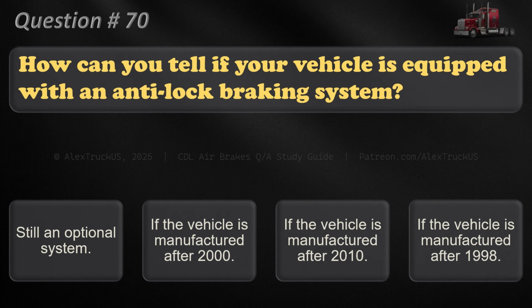Question 70. How can you tell if your vehicle is equipped with an anti-lock braking system? Still an optional system. If the vehicle is manufactured after 2000. If the vehicle is manufactured after 2010. If the vehicle is manufactured after 1998. The correct answer is if the vehicle is manufactured after 1998.